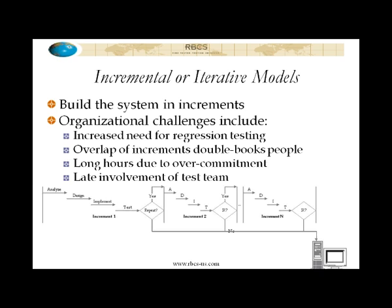And the coders, likewise, moving on to the implementation work for the next increment before the testing work of the previous increment is actually done. This seems like it would theoretically increase the efficiency of the operation of the project, but what ends up happening is that the testers, of course, find bugs, right? That's what we do. We find bugs.